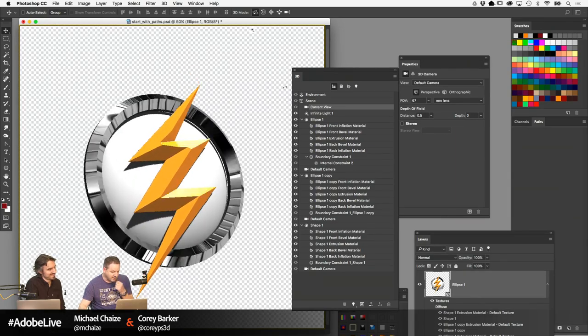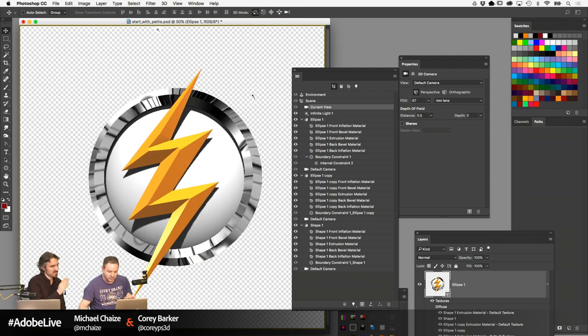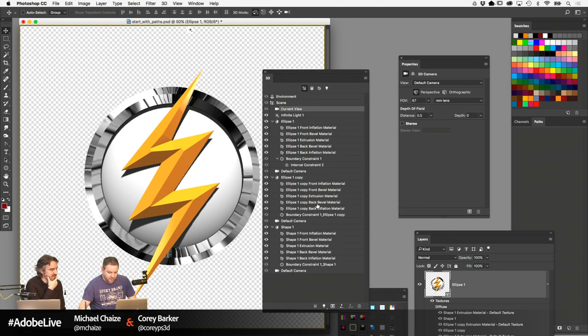Now, obviously, I want to smooth it out a little bit. I don't want the lines to be that sharp. So we're going to make some adjustments there. But I also want to change the color. So let's go back into that object.